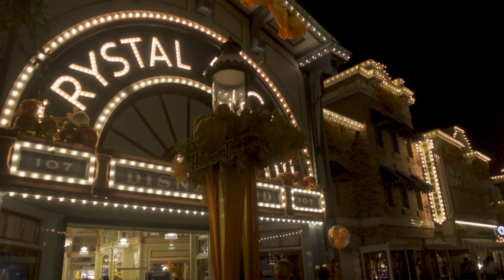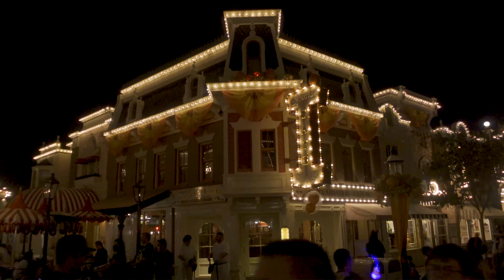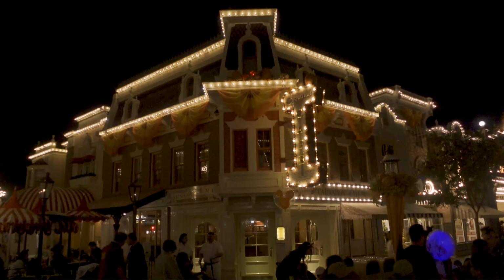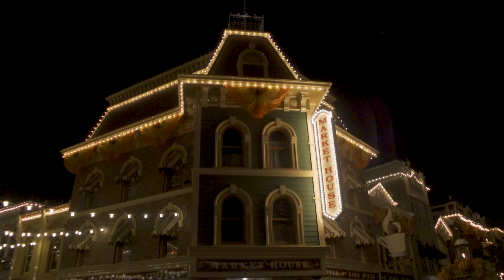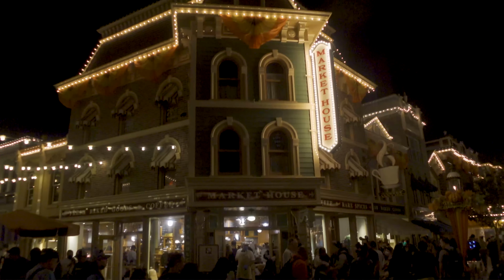The gas lamps on Main Street are actual gas lamps that they bought, I can't remember where from, Missouri, I think. This is the Carnation Cafe, where you'll find a sit-down restaurant where they serve Walt's favorite chili. Here you have the Market House, which currently houses a Starbucks for all your caffeine needs.